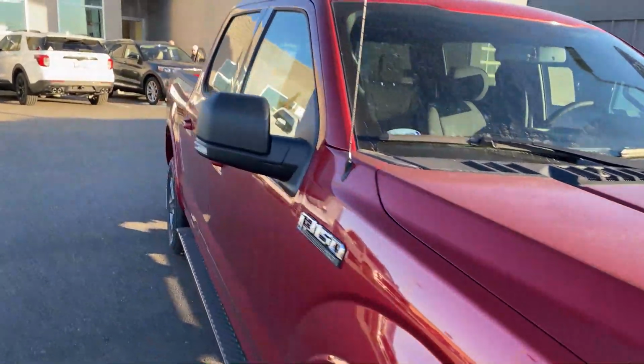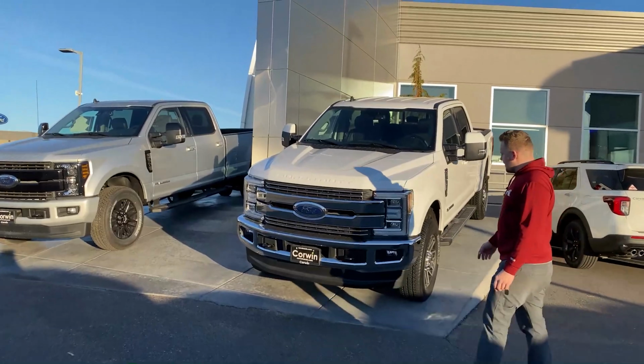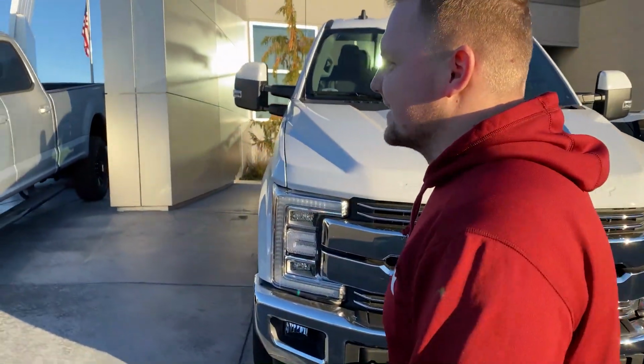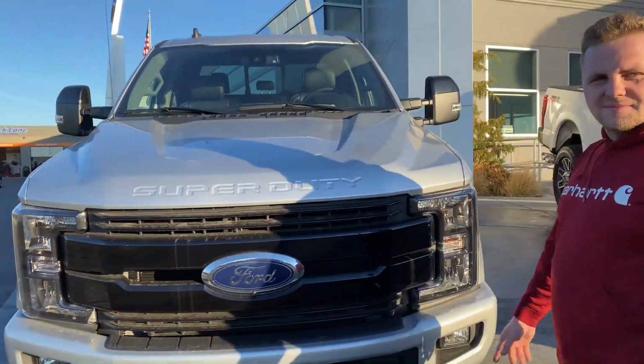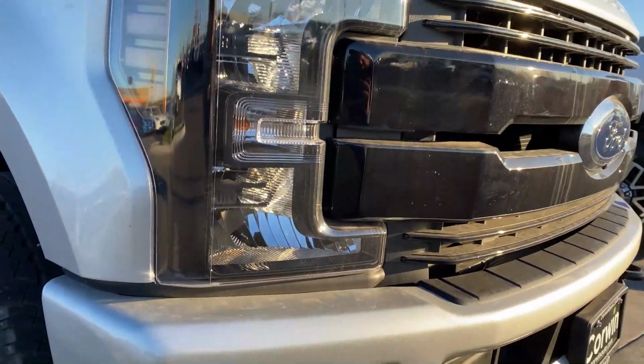No, that's not the truck. That's not the truck either. Is this the truck right here? Yeah, this is the truck, a 2009. I love the sport one, the black grill, black headlamps. OEM. Yeah, that's all right. Can we go inside?